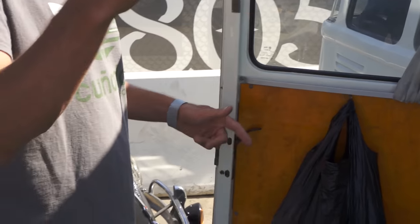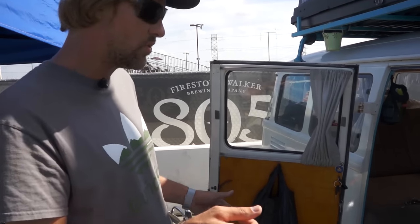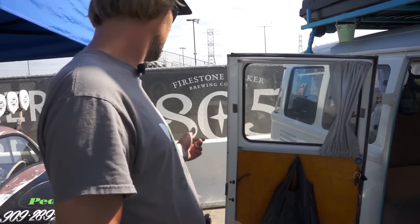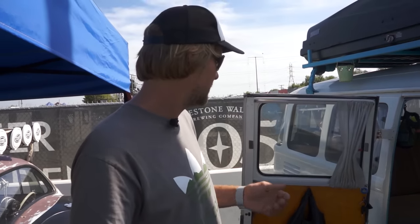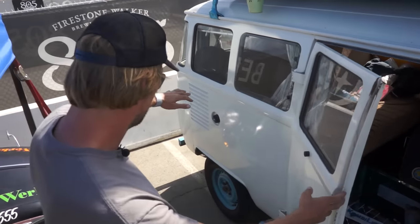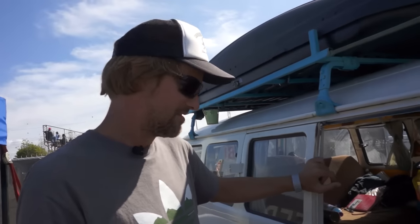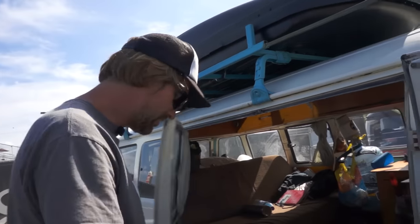So you have a 68 bus with 55 doors and 71 suspension, brakes, a Mexican fuel injected motor with a 58 deck lid, 63 corner windows, 62 hatch, weird frameless pop-outs. It's a mutant. 74 taillights. Oh, look, you got solar too. Dude, this thing, look at this.